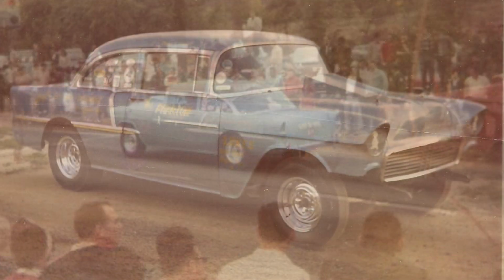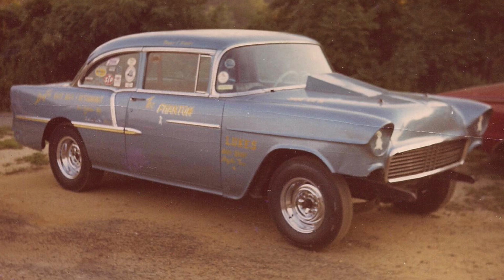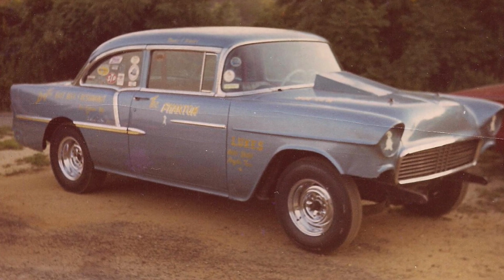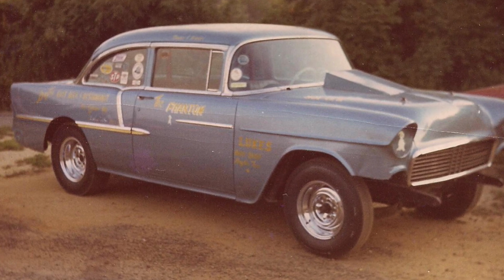The car was still running a 301 cubic inch engine, still running in the D-gas category, but now with this new setup, he was running a 4-speed transmission. As you'll see in these pictures, this car had a name, most of them did back in the day. It was called the Phantom.